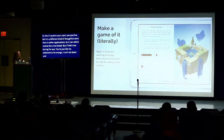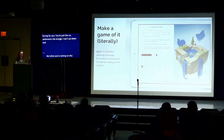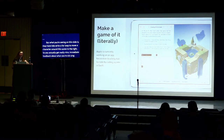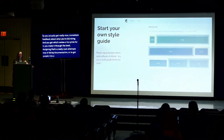They actually have a couple of cool design features here. I love this for loop design here. It feels very loopy, right? It's got the orange to the border to the orange. I don't know, I think it's super cool. But what you're seeing on this slide is they have kids write a for loop to move a character around the scene to the right. So you actually get really nice immediate feedback about what you're doing, and you get kind of a fun prize for it, right? You make it through the level. So I think that's a really cool alternate way to do documentation or to get people into a particular language.